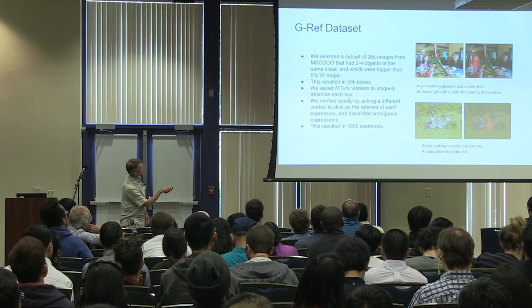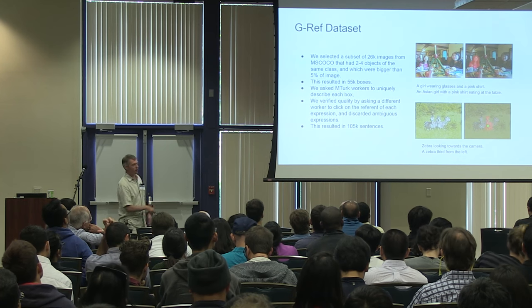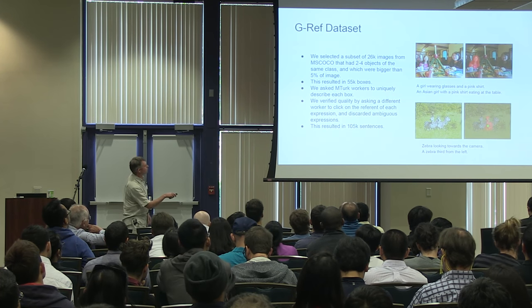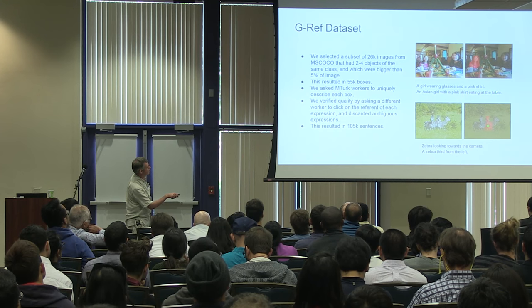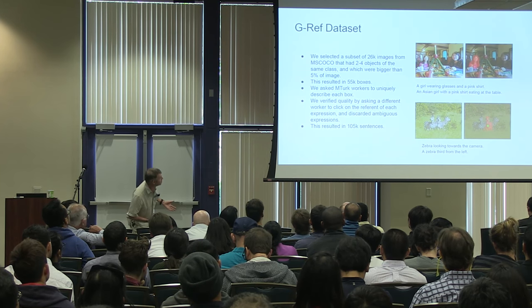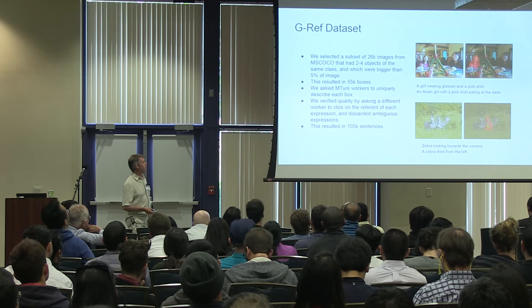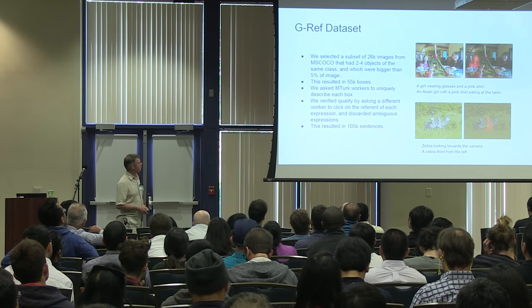A girl wearing glasses in a pink shirt, right? There's only one person wearing glasses. So if you've got a glasses detector, you can get it. Or an Asian girl with a pink shirt eating at the table. So it turns out that people put in redundant attributes. You don't need to say that she's Asian. They're both Asian in this case. And they're both girls, actually. People just give free-form answers.